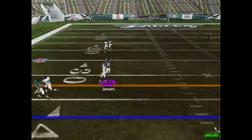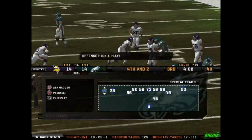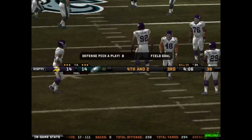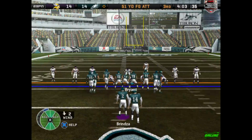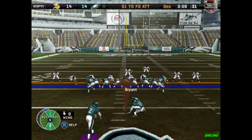They're coming with the blitz. Gets rid of it. The wide receiver has it. Number 56 takes him down before he can get the first. Jensen couldn't find a way to get past the marker. Number two will try to put them ahead with this field goal.